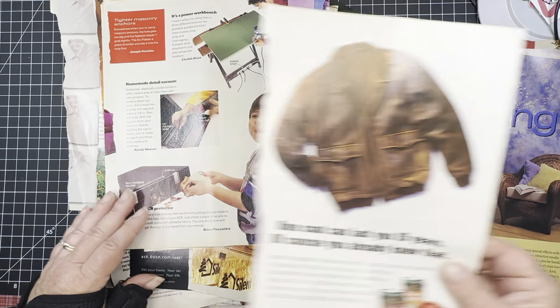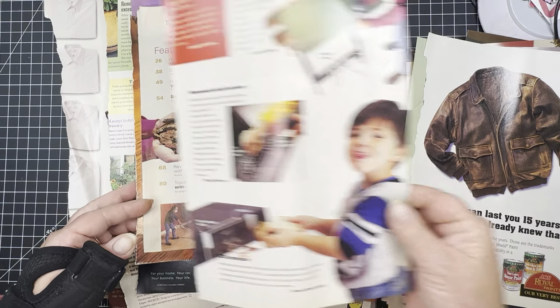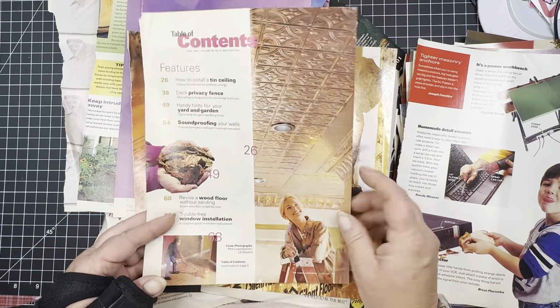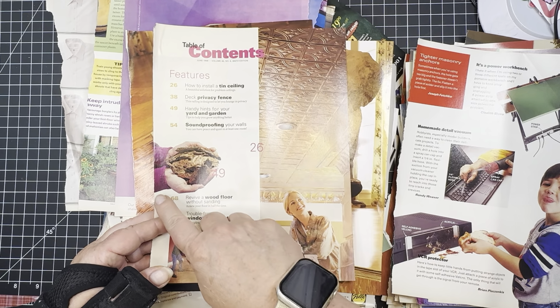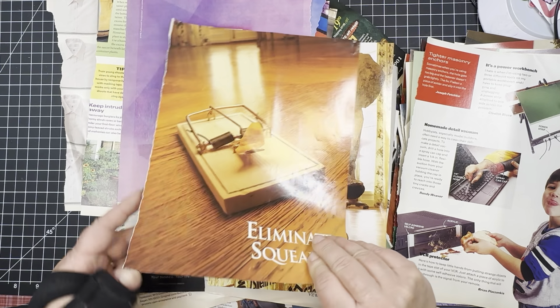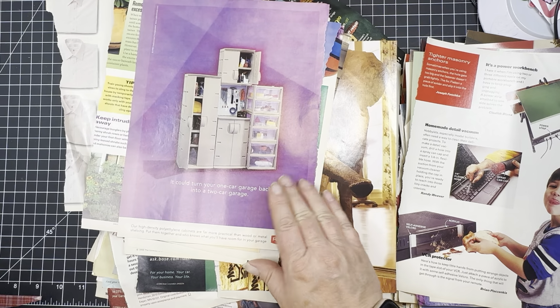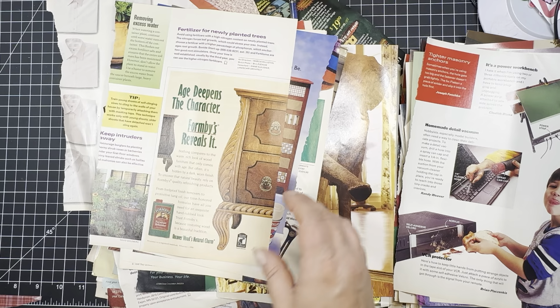The cool leather jacket's going in the fussy cut. This cute little boy with his tongue sticking out is going in fussy cuts. This is going in background color. I love this copper background color, but I also like the hand sticking off the... So I'm going to put it in backgrounds. I took this one a couple times. I'm going to put it in backgrounds. I'm going to put this one in background because it has purple in the background.